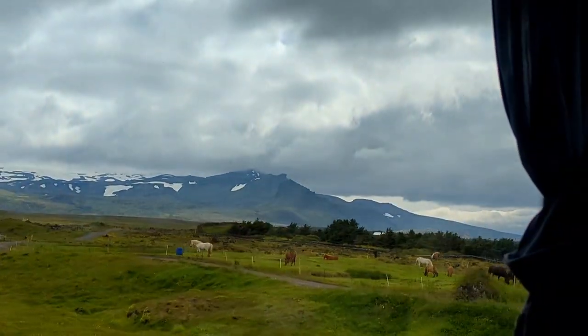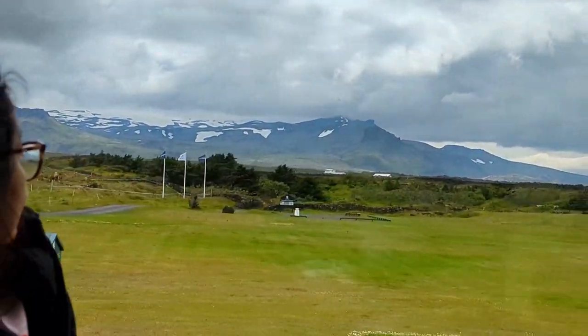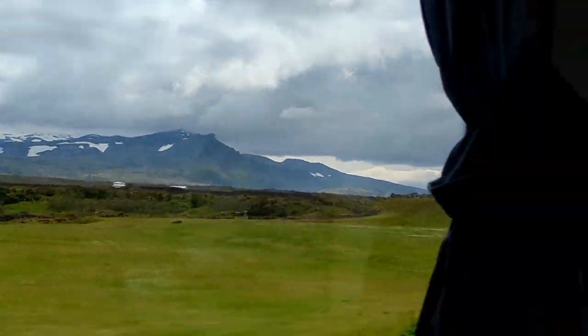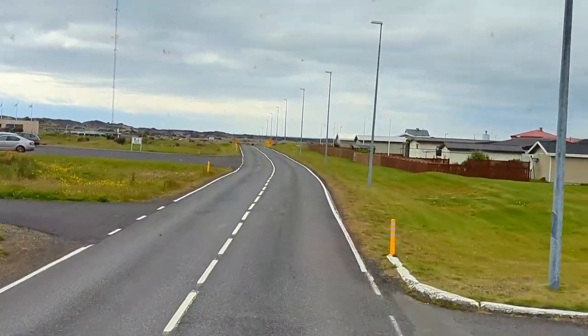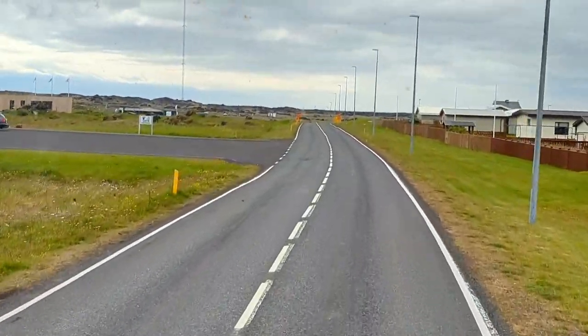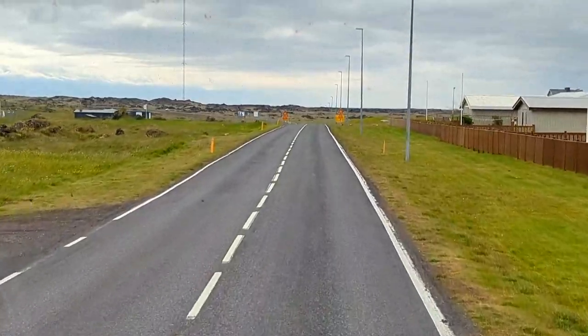This trip. Just keep on looking for good opportunity. If the clouds do clear, we'll do our best to find a place where we can stop and take some photos too.